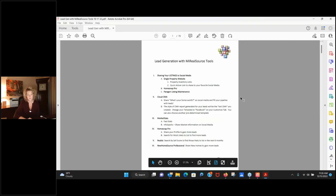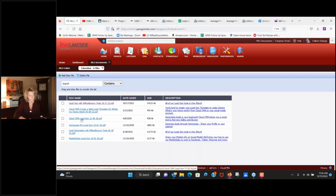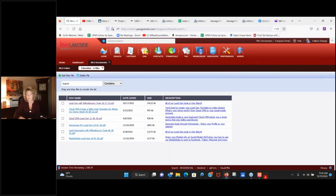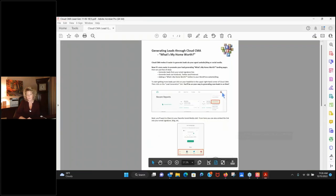Let me see if I can open this one real quick. This is what we covered today. This is kind of our outline of our class. Probably not the best example here. Let's do the lead generation in Cloud. You want to know how to find that link that we use, that squeeze or capture page. That's done right through Cloud CMA. Gives you big arrows of where to click. It'll walk you through. Again, you can save this to your computer or simply print it out.